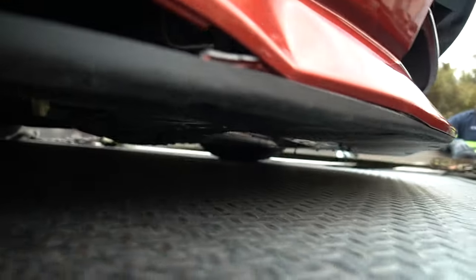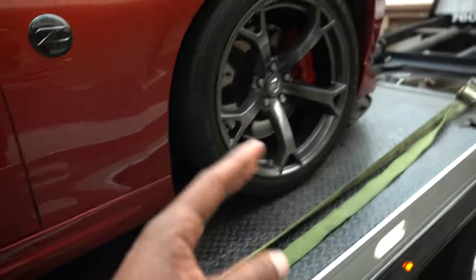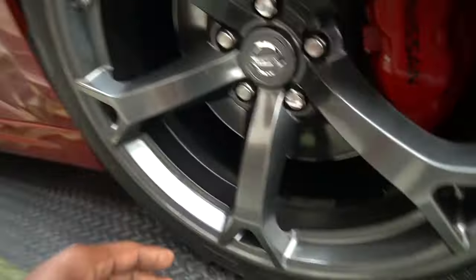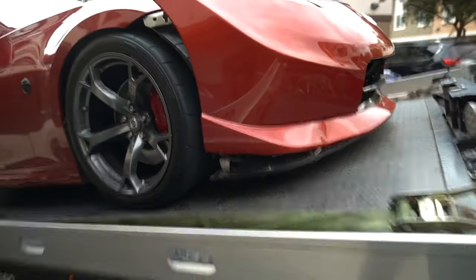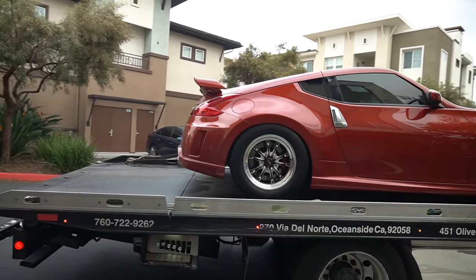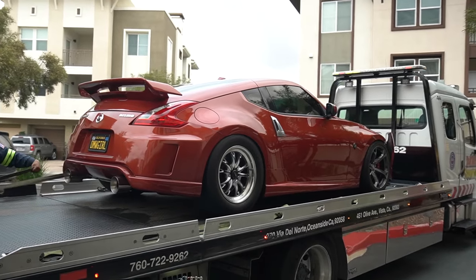So now that it's on a tow truck, I can kind of show you guys underneath too. I'm not sure if you can see it or not, but yeah, it's terrible, right? Like the bumper's messed up, the fender liner's messed up, it's all ripped and stuff. Could have been worse. I can say that. It definitely could have been worse, but still though. At least she looks clean though, right? She looks good sitting on the tow truck.